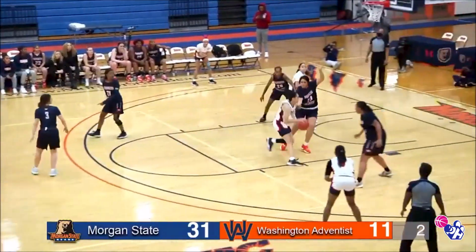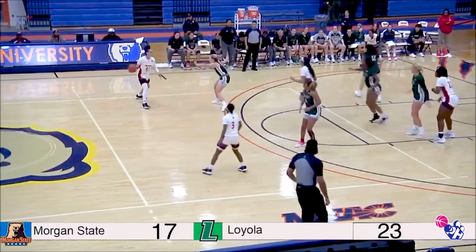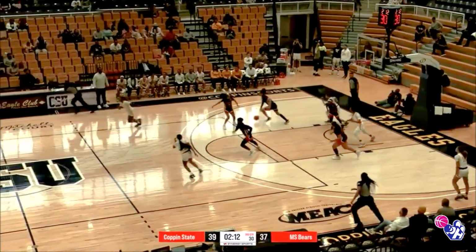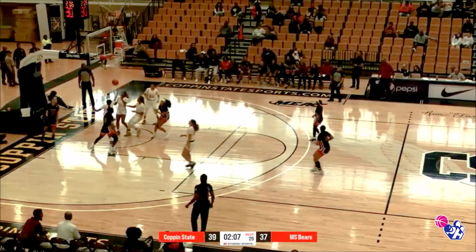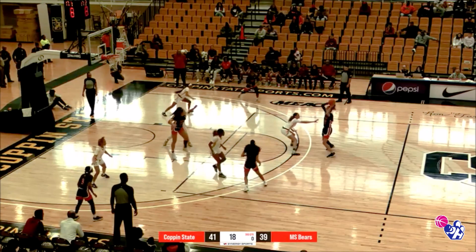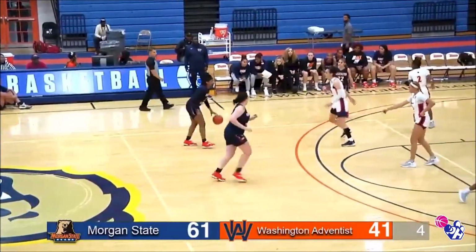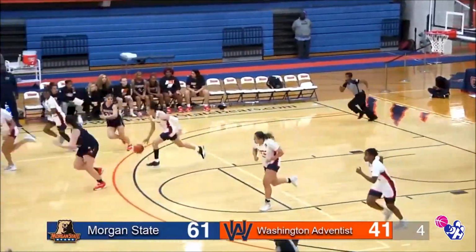Between the circles, feet, high block, Charlene Shepherd. In the lane, she spins, pivot. Shepherd's baseline, floater, right hand. Other end, Shelby Ricks. Ricks on the bounce, left hand to the cup, blocked by Char Shepherd.